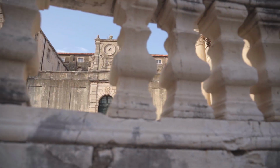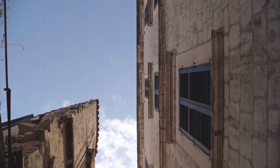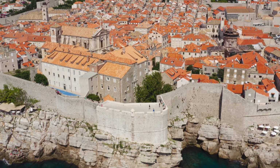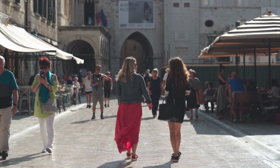Is that like the most popular tour in the town? I would say people tend to do mixed tours, a little bit of history, a little bit of Game of Thrones. The biggest number of people goes to the combined tours. So apart from walking the city walls, we should do the Game of Thrones tour as well, right? Yes, of course. Let's start exploring the spots.